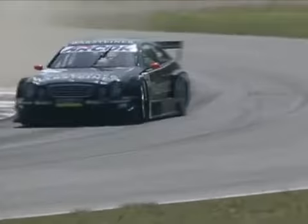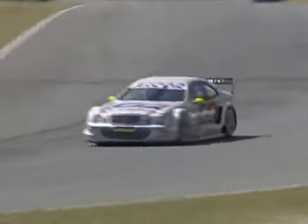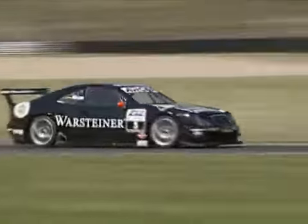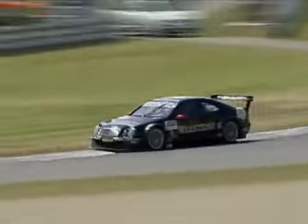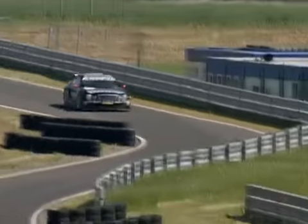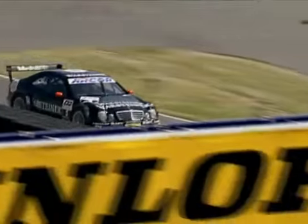And Uwe took a little bit of a different line through the chicane. He's known as an aggressive driver. That was just a little bit too much. Now let's see who's going to pit, if anybody is. It's Alsen. Alsen dives into the pits. Uwe Alsen brings his Mercedes in. He's going to have to get it down to 35 miles an hour real quick, right about here.